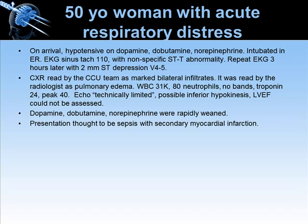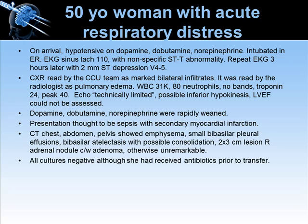The dopamine, dobutamine, norepinephrine were rapidly weaned, and the presentation was thought to be sepsis with secondary myocardial infarction. She had a CT of the chest, abdomen, and pelvis, which showed emphysema, small bibasilar pleural effusions, bibasilar atelectasis, and possible consolidation. The abdominal CT had a small lesion in the right adrenal that was consistent with an adenoma. Otherwise, the abdominal CT was completely negative. All cultures were negative, although she had received antibiotics prior to transfer.